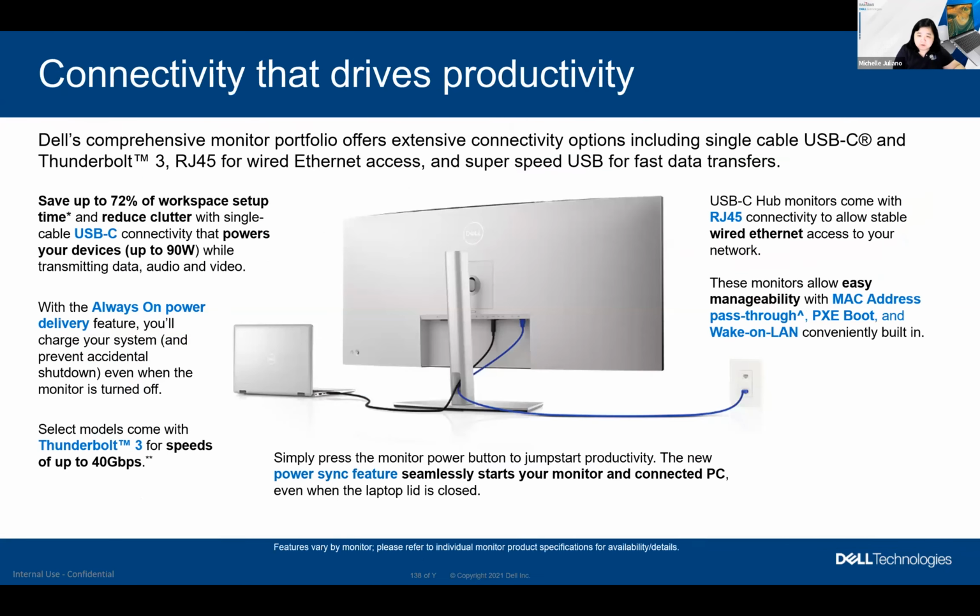And we also have what we call a hub monitor, wherein you can have RJ45. For those laptops that don't have RJ45, you're working from home, you want to have a stable connectivity, so you can leverage the RJ45 on the monitor for your laptop. And then of course, multiple ports to connect multiple accessories, multiple devices, charging your smartphones.